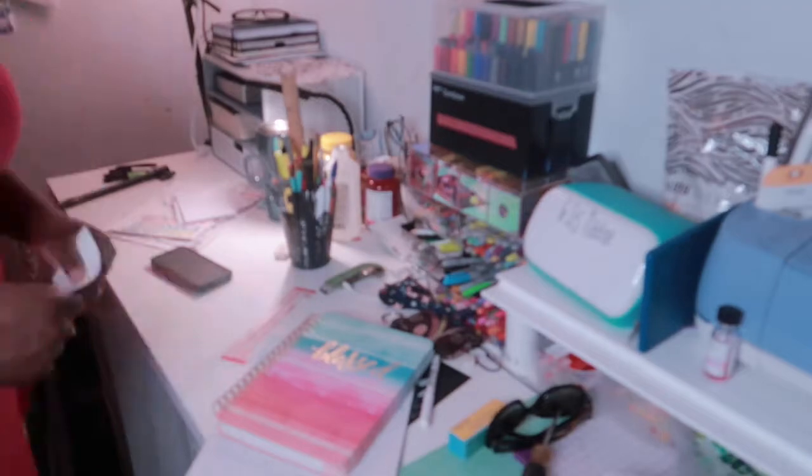Yeah, this is my daughter's Copic marker chart. She keeps that so when she goes to the store, she knows what she has so she doesn't buy repeats, and that's her journal.